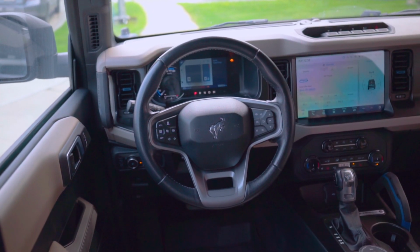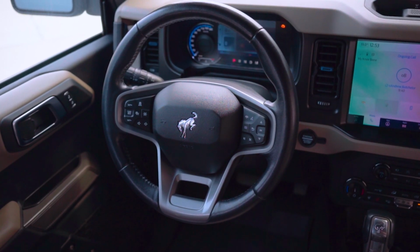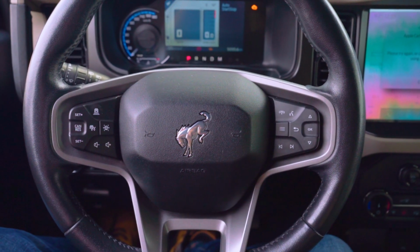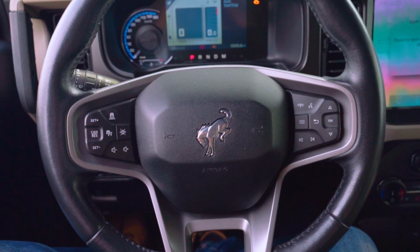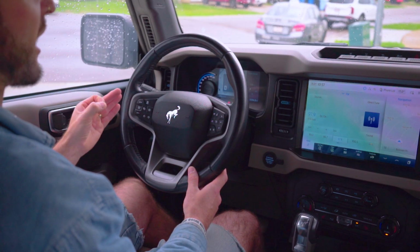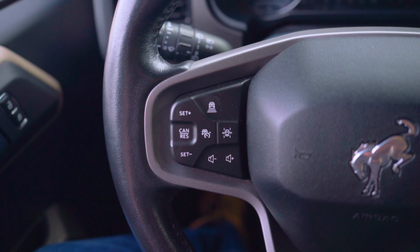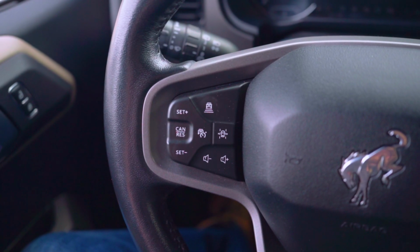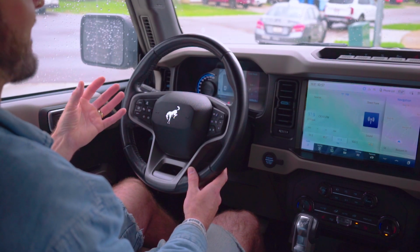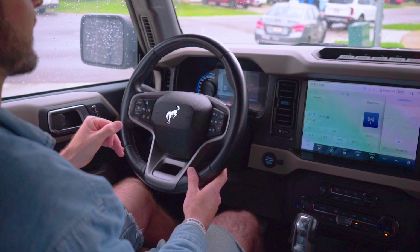Next, the steering wheel: you've got rubberized pads on the left and right side of the steering wheel, which again gives you that off-road rugged feel. You know that these pads are going to be easy to clean. On the left-hand side, we have all of our driver safety systems. In a Ford Bronco, you can not only get adaptive cruise control, but you can also get lane management. Very impressive to have this in an off-road vehicle, a feature that no Jeep Wrangler has.